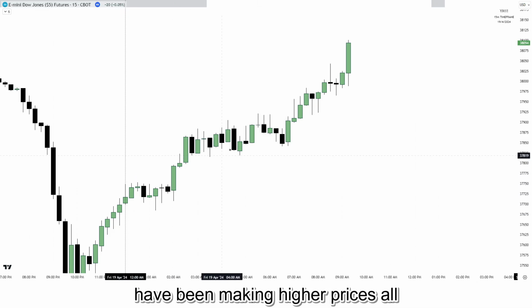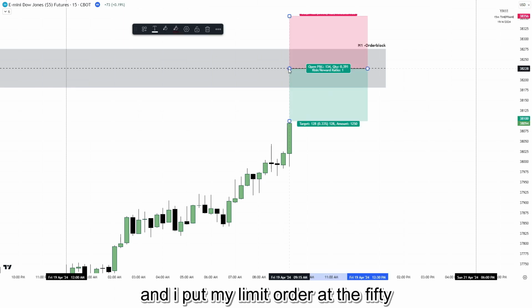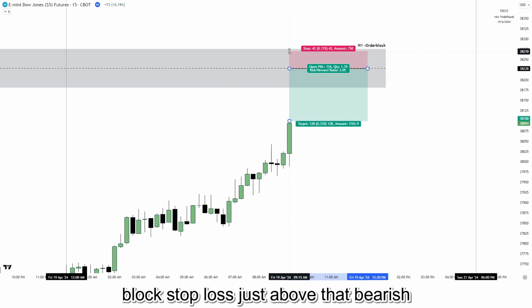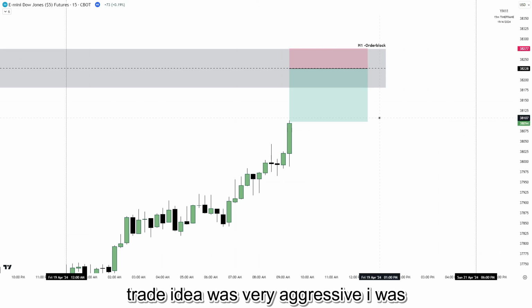Coming into our marketplace, we do see this 1 hour bearish order block. We have been making higher prices all throughout London session. So coming into the marketplace, I was a little aggressive, and I put my limit order at the 50% of this 1 hour bearish order block. Stop loss just above that bearish order block body, and I was aiming for about a 2 to 1 R just like so.